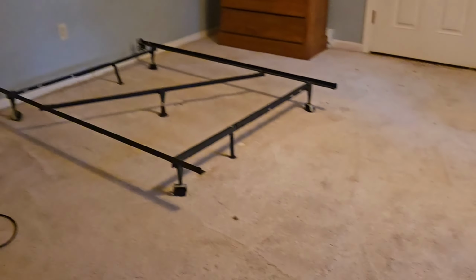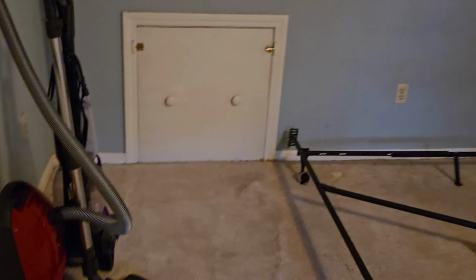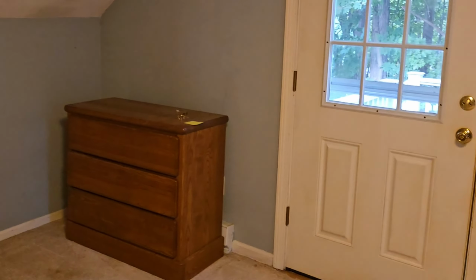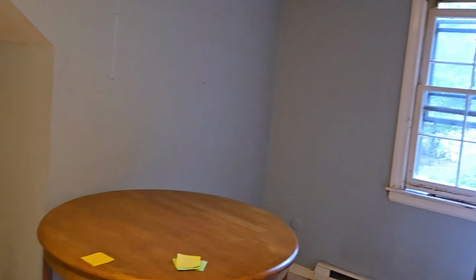The little air purifier. In here, we didn't really do much. They still gotta take that bar away and all that stuff, but they did take away the bed, so the bed is gone now. And I gotta do the carpet, vacuum it, I gotta move this. Yeah, and they took away the shelf, and I gotta do the walls.